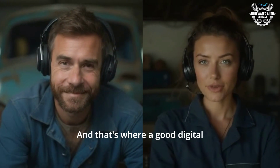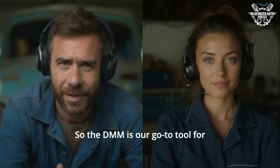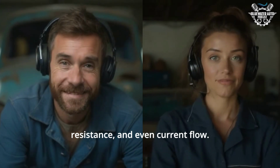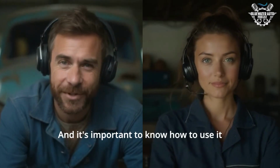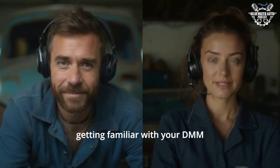Right. And that's where a good digital multimeter comes in handy, or DMM for short. So the DMM is our go-to tool for electrical troubleshooting. Absolutely. It allows you to measure voltage, resistance, and even current flow. You don't need a top-of-the-line model. A reliable mid-range DMM will do the job. And it's important to know how to use it properly, of course. Definitely. We'll cover some specific testing techniques later on, but getting familiar with your DMM is crucial.